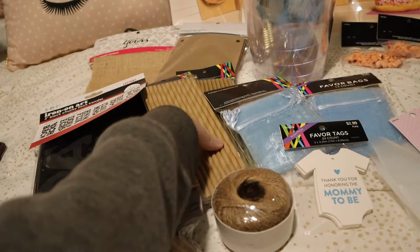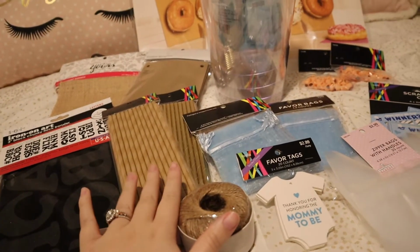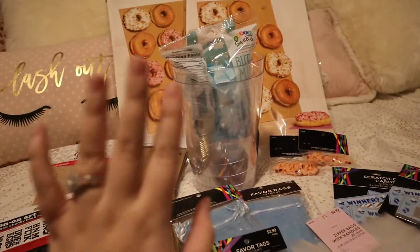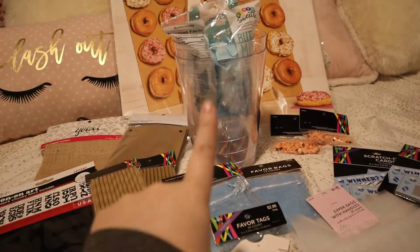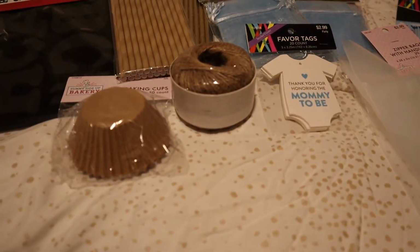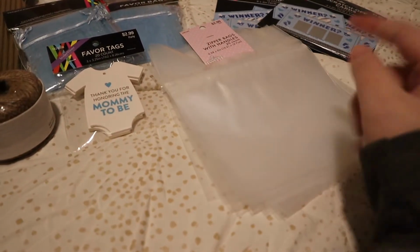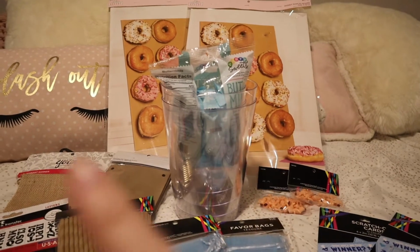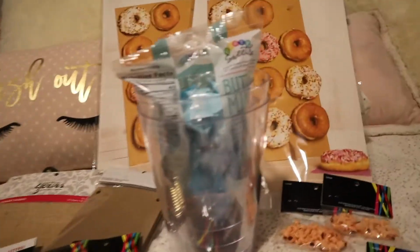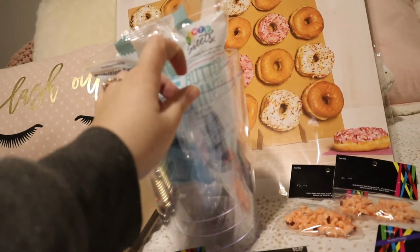And then I got some straws. So as you guys can see, the theme is very brown. I'm gonna get a white tablecloth, so it's gonna be white, brown, and then baby blue. I'm sorry you guys, I am completely out of breath. And these are the little goodie bags, so people could fill up. These are four jars. It's two small ones and two big ones, and they're gonna have candy in it.